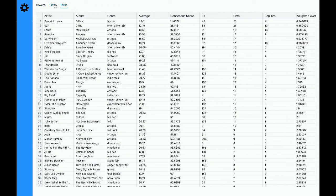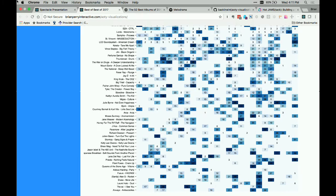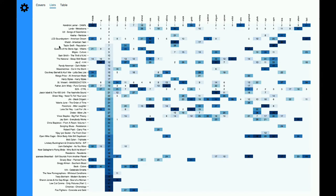And then there's also this list view, which is another visualization based on the same data. It's kind of a heat map. So we see across the top all of the different lists, and then the 50 albums that we are showing here, where they rank on all those lists and how commonly they show up on all the other lists. It gets interesting when you do something like sort by a particular list. So if I look at just Rolling Stone here, I see everything sorted by 1 through 50 for Rolling Stone.